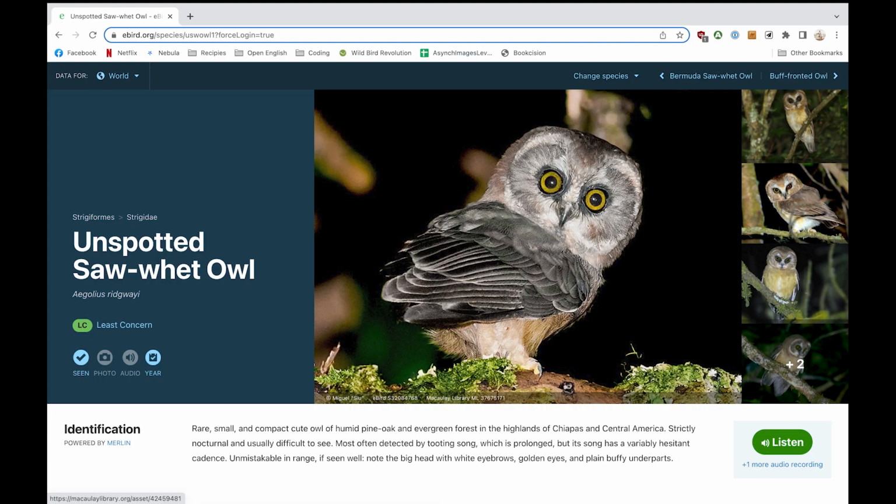And we are in search of the unspotted saw-whet owl. It's one of the highest ranging owls in Costa Rica. It's rather rare to see, and so excited to go looking for it. But as owls are nocturnal, it requires going out in the middle of the night to find it.